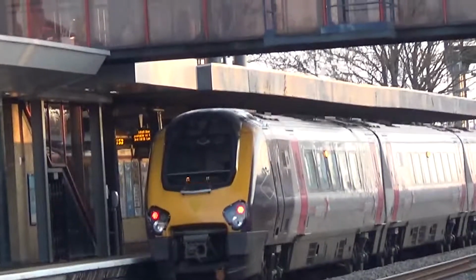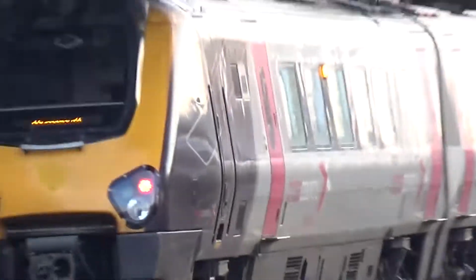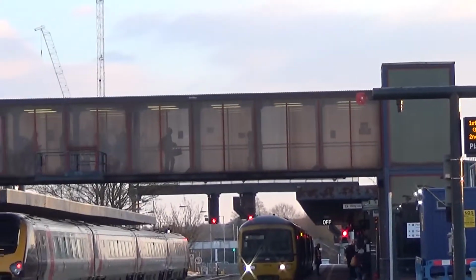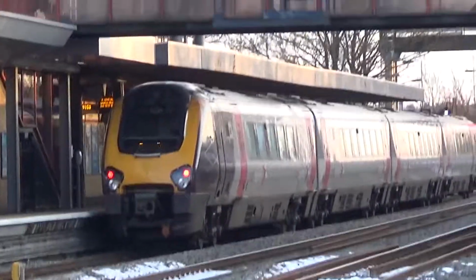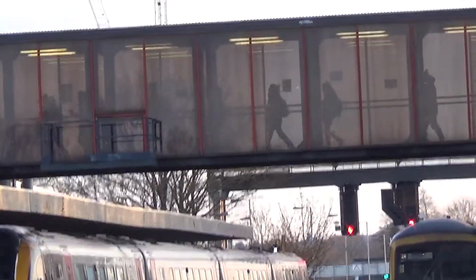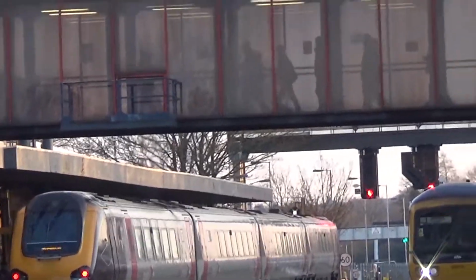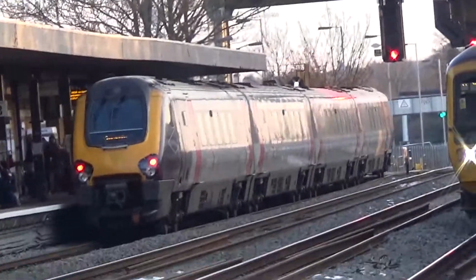On platform 3 is the 1616 cross-country service to Bournemouth, from Manchester, formed of, I can't remember the number, 220014. Nope, not about to depart, ignore me. Right, about to depart on platform 3 is the 1616 cross-country service to Bournemouth, formed of 220023. Is it 23 or 24? 014, sorry. So 220014 on a cross-country service to Bournemouth.